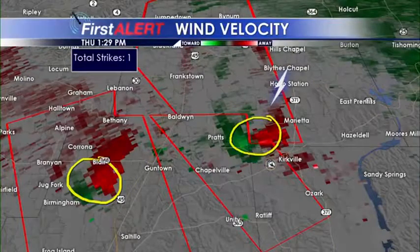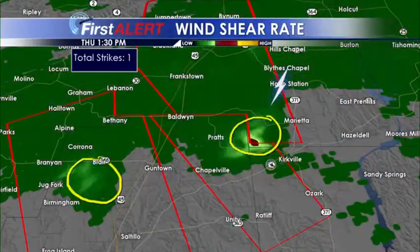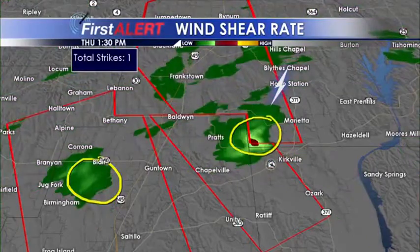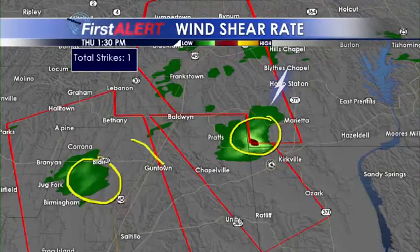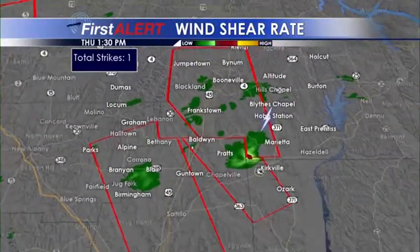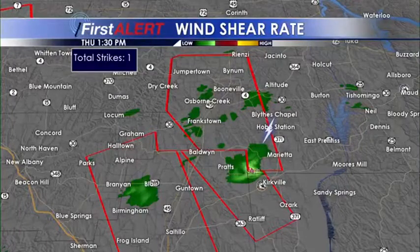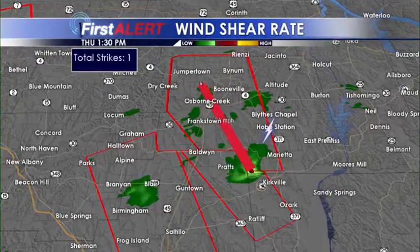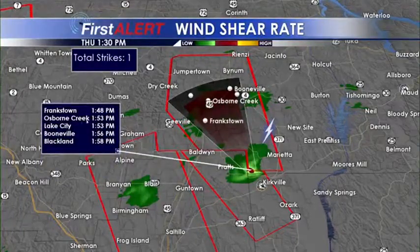So here's the reflectivity. You can see right at the back side of it where we would expect, and our shear rate product really hones in on where the fastest moving wind is at this point in time. Both of these storm cells are moving back to the northwest at about 25, 30 miles per hour. I'm going to do a little storm track on both areas of rotation. The strongest area of rotation is the one north of Kirkville, and that is moving back to the northwest. This will be in Osborne Creek by 1:53.